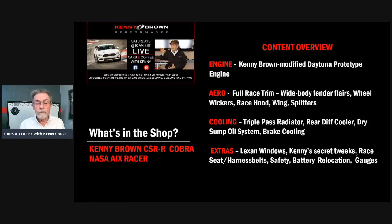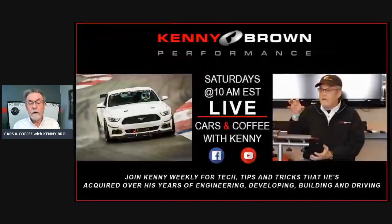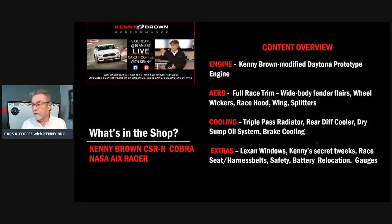And then, because this is a race car, we also put a competition 2-pass oil cooler on it. And to take weight out, we put Lexan windows. Of course, you got race seat and harness, and there's a whole bunch of extra little tweaks that I'm not going to tell you about. That's only Roy's car, and I know about it. Of course, Kurt knows about them too.